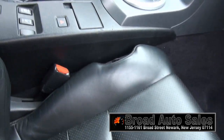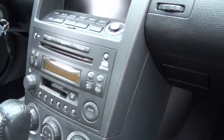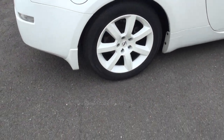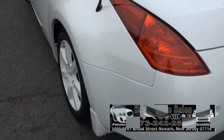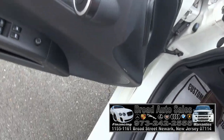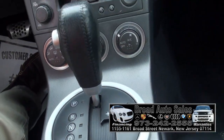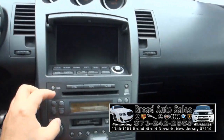And really nice stitching on the seats. Heated, of course. Climate control, Bose sound system. Fun car to drive, especially that it's rear-wheel drive. Wheels look really nice. This one has a manual shift capability. Only 50,000 miles on this vehicle.